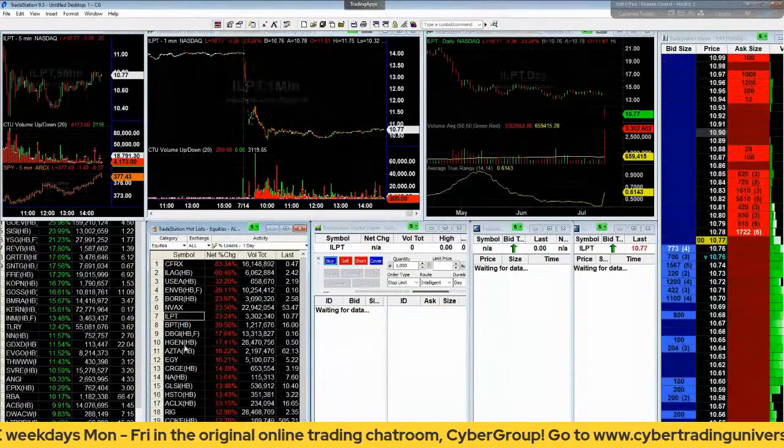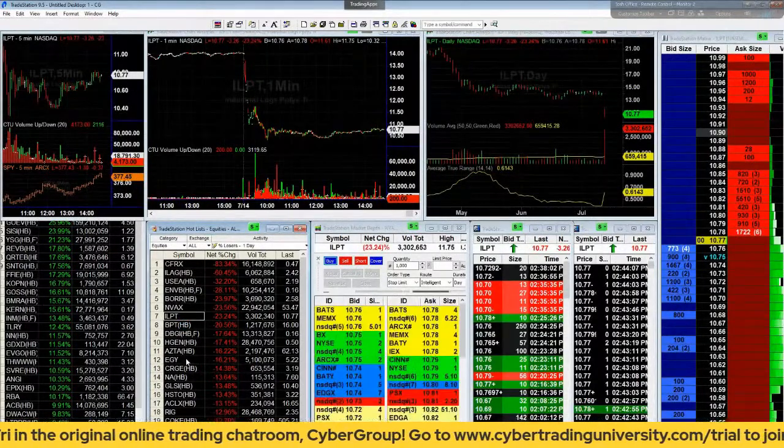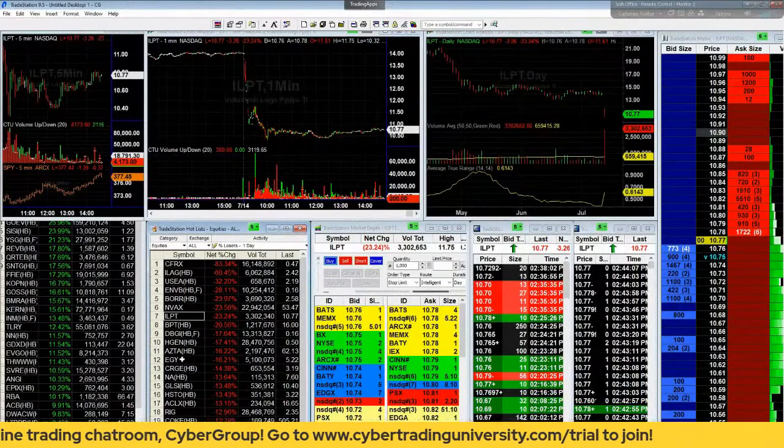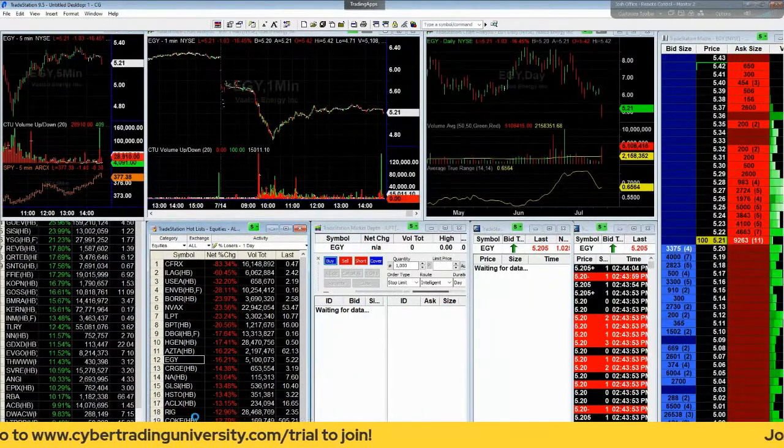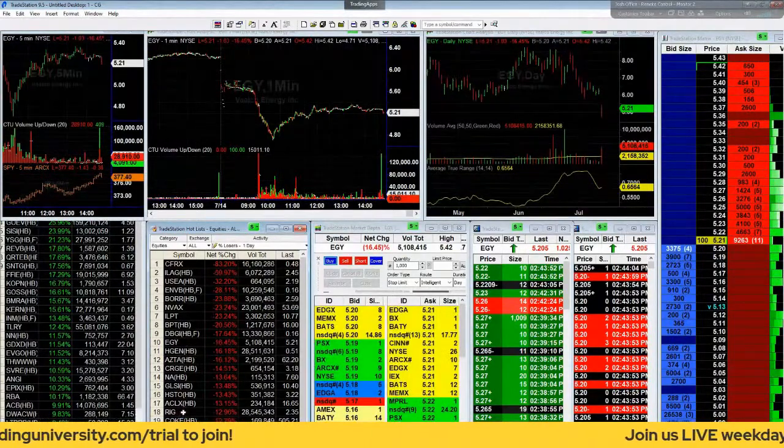ILPT, not a whole lot happening there, albeit shortable. We'll pass on it for right now. EGY, same thing. Bit of a volume spike there recently, but not enough to really get me going.